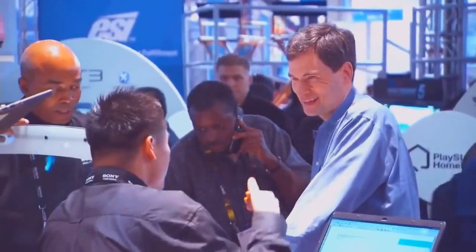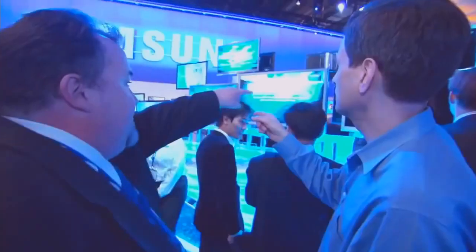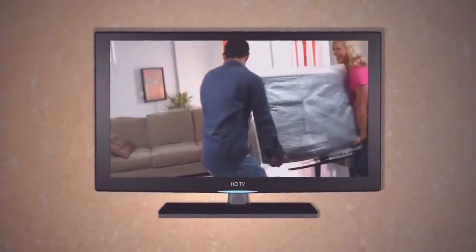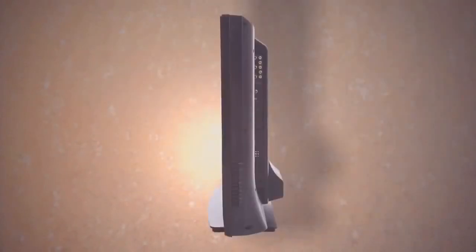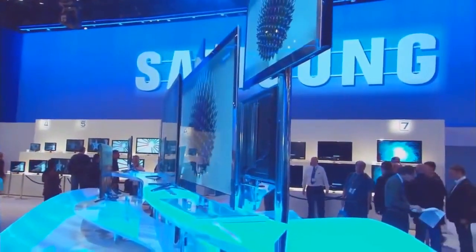Somehow, the electronics world has found that the key to making stuff better is making it smaller. So that's the new flagship LED. Wow. Take the TV. 10 years ago, the first flat screens cost as much as $12,000. They had thick glass panels and weighed a whopping 85 pounds. But now? This TV is 0.3 inches deep.